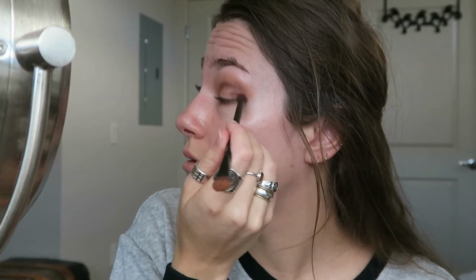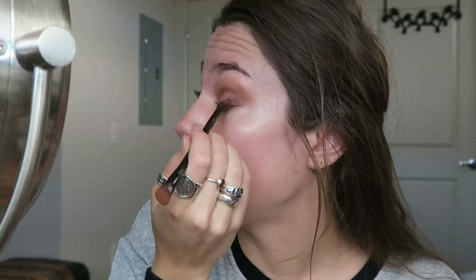I'm gonna put a little bit of it out on the corner of my eye, so like out on that outer V section. I do this a lot, especially when I don't wear eyeliner, which is a rare day, but recently I just don't have time when I wake up and I need to get going and it's dark out still. It's just a nice little touch. Wow, I really like that.